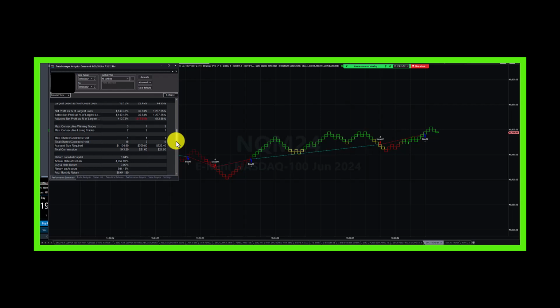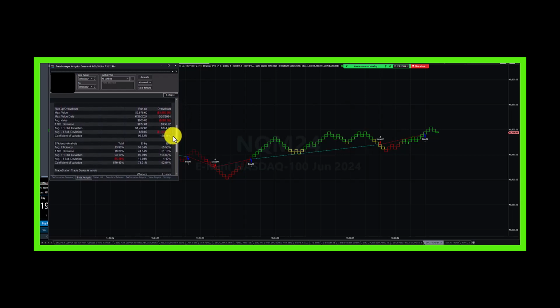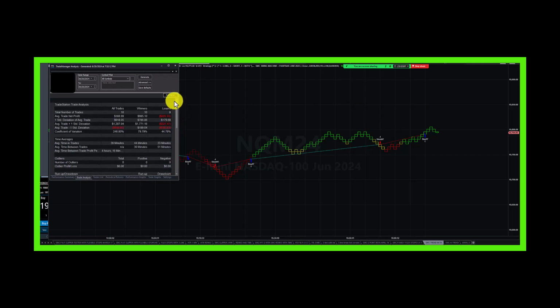And there's so much more. Trade analysis. Average time in trades, 39 minutes. So it's fairly active today. Did a beautiful job today. Now, what I want to show you is a different report. And let me close this. But remember this amount of money and this profit factor.